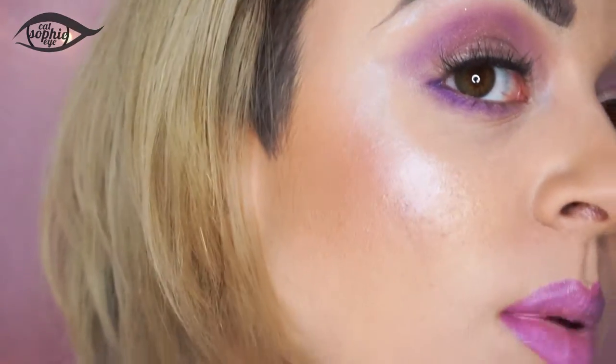But let me zoom you guys in so you can see. It's so beautiful. I have it on my inner corners and my brow bone as well, and it looks really natural in terms of the texture of it. It melts into the skin really well. But I also want to point out that it doesn't actually emphasize my pores or anything like that. Most highlighters just don't look this good on me. So I'm really, really excited about it.